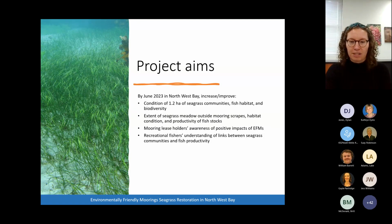So we are going to be installing environmentally friendly moorings. We're hoping there'll be 12 of them. This is a pilot study. We're hoping to restore 1.2 hectares of seagrass communities, including the fish habitat and benefiting the biodiversity. We'll be hoping to reduce habitat fragmentation and allowing the seagrass around the moorings and outside the scrapes to recover. They're really important for fish stocks. So out here we've got gold squid and calamari. And I should mention this in the saltmarsh, we're also looking at greenback flounder and Australian salmon and mullet.